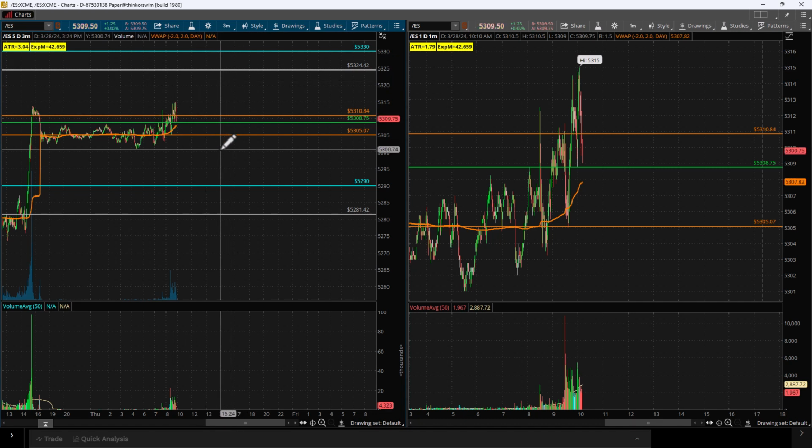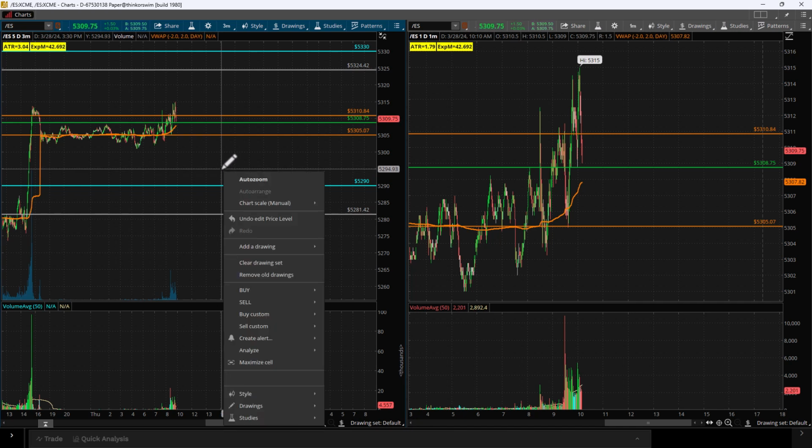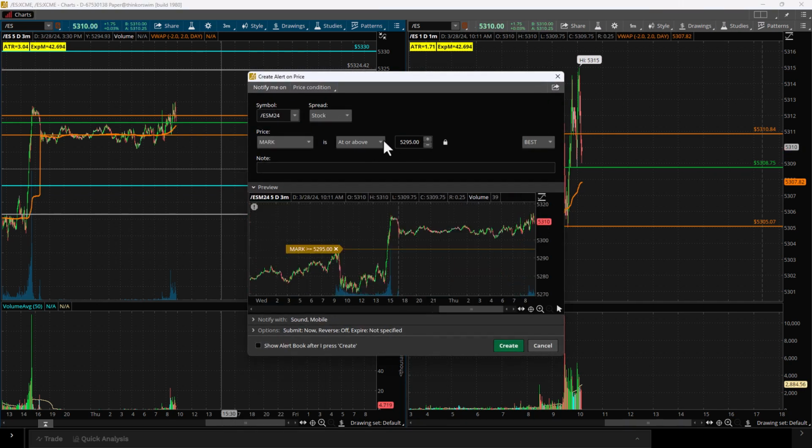So we got some wiggle room. But what we can do is I'll create some alerts on here, so it lets me know if things are getting sketchy. So I'm going to right click, do create alert, single, leave it right there. This is a below. I'm going to say ES put alert.